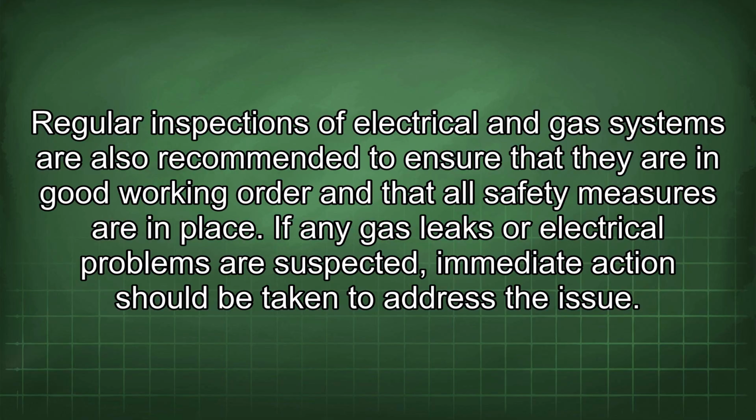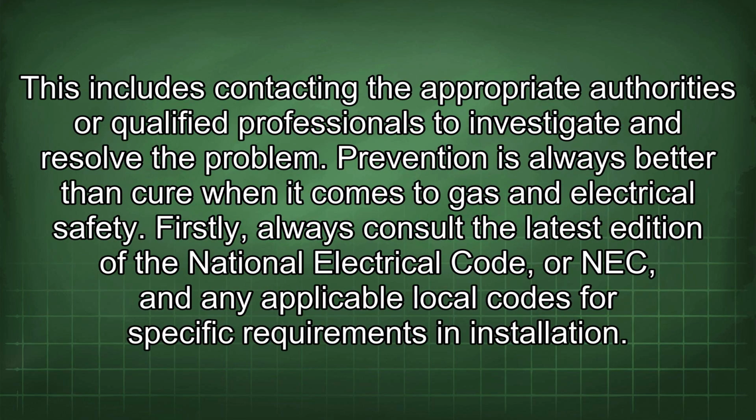If any gas leaks or electrical problems are suspected, immediate action should be taken to address the issue. This includes contacting the appropriate authorities or qualified professionals to investigate and resolve the problem. Prevention is always better than cure when it comes to gas and electrical safety.